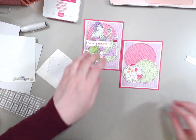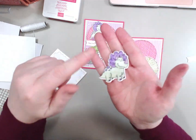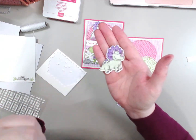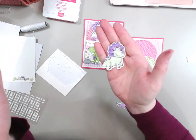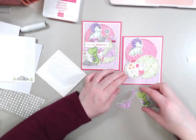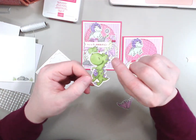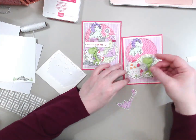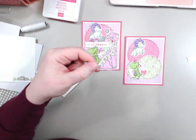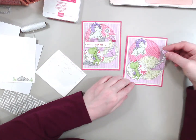Okay, now I already cut and colored our dinosaurs. So this one is soft seafoam and Highland heather, and then his little ears, well, I guess they're horns, not really sure, but those are fresh freesia. And he's going up here. This guy is Granny Apple Green and a light Highland heather. And he's going here. And then this cute guy is fresh freesia and the light soft seafoam. And he's going to go here.